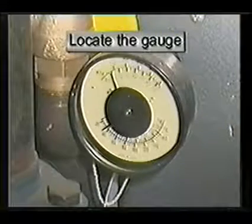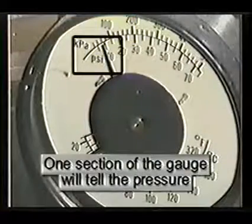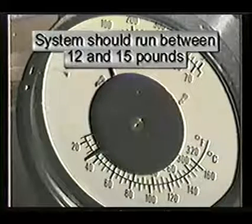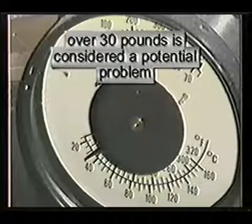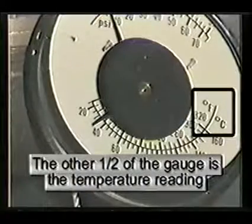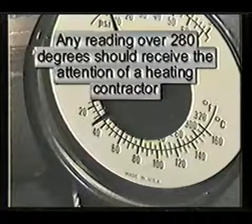After lubrication, locate the gauge, usually accessible from the outside, however, it could be inside behind an access panel. One section of the gauge will tell the pressure, reads PSI, and should read between 12 and 15 pounds. If the system is up to 25 pounds, you should call for service, as over 30 pounds is considered a potential problem. The other part of the gauge tells the water temperature. This should normally read between 160 and 220 degrees. Anything above 280 degrees should receive the attention of a heating contractor.